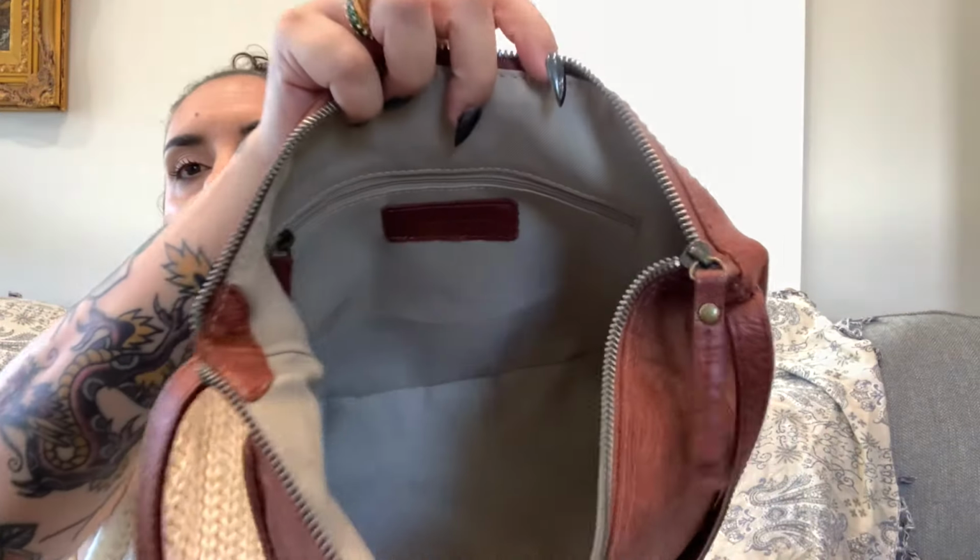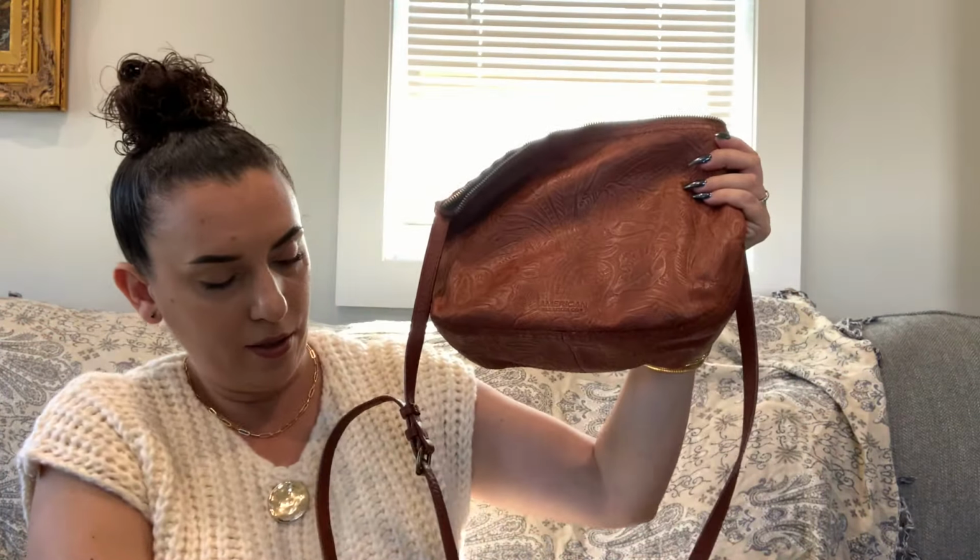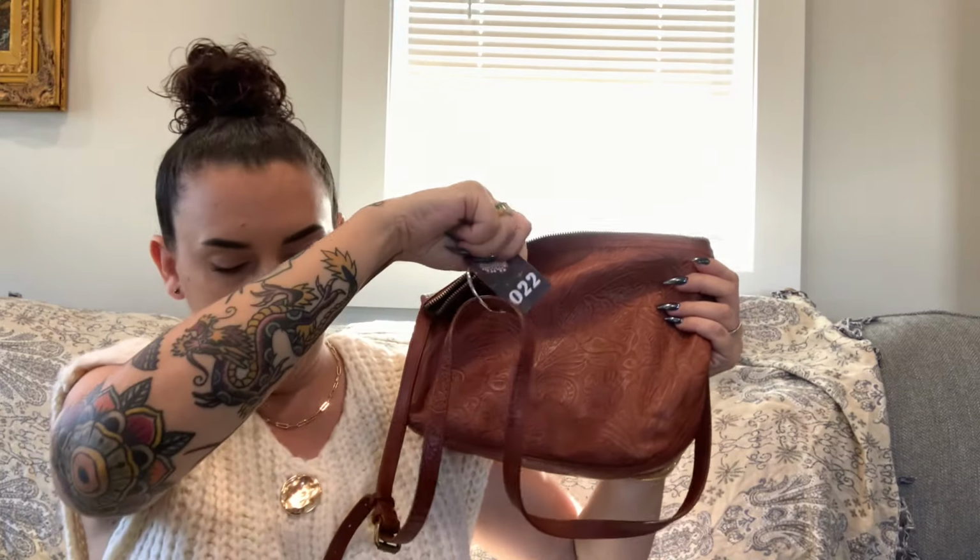It has a zip on the top. Opens to one compartment. It is super clean on the inside. Branding, zip and slips. Gorgeous brown leather embossed American Leather Company crossbody, number 22, $40.